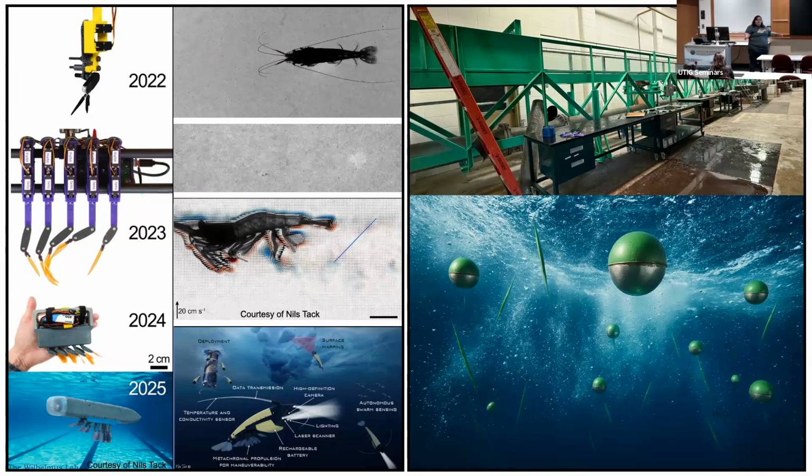The really long-term goal of this project is that we can make pods like you see in this figure at the bottom. We can pack pods with hundreds of these little shrimp robots that we can send to Europa to explore under-ice dynamics. So the maybe 20-year vision is what you see right there, where you have a shrimp-like robot that can do all these things, has a high-definition camera, lighting, a laser scanner, and all these other instruments.